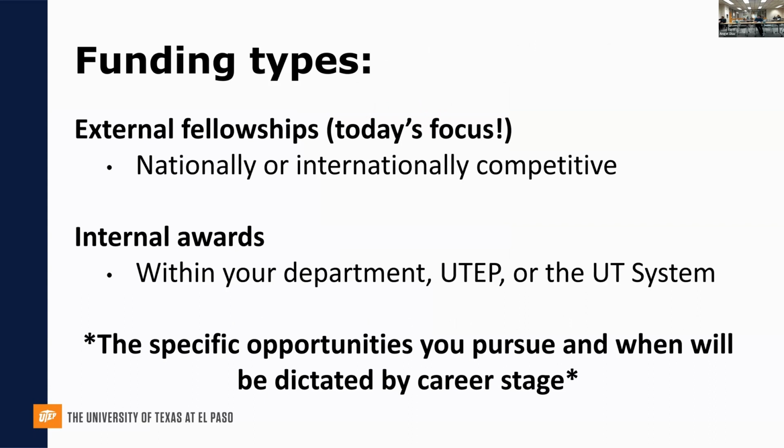And so I've got a little breakdown of the funding types. I probably should have started there, right? Every time I present, I change my slides, but specifically we're looking at external today. So things that are nationally or internationally competitive. My colleagues from the grad school will give a brief shout out to internal awards at the very end. But we're focused on the top one today.